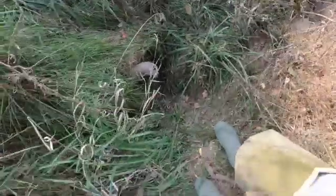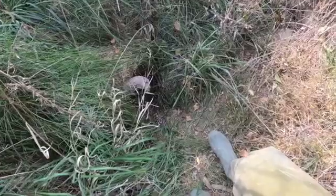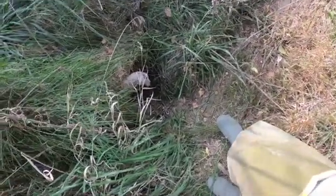Yeah, another good spot. I actually missed this spot last year. I noticed it about 3 days into checking. Didn't have any traps with me, so we're definitely gonna set this sucker this year.